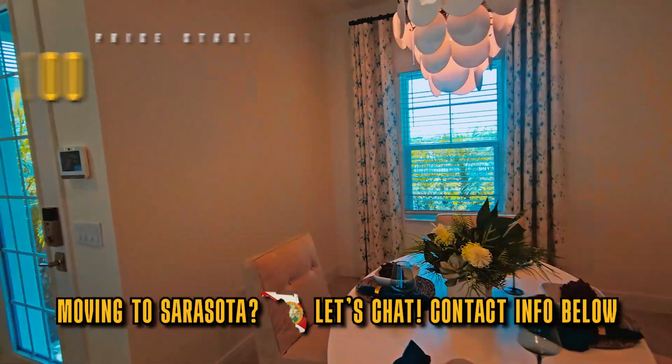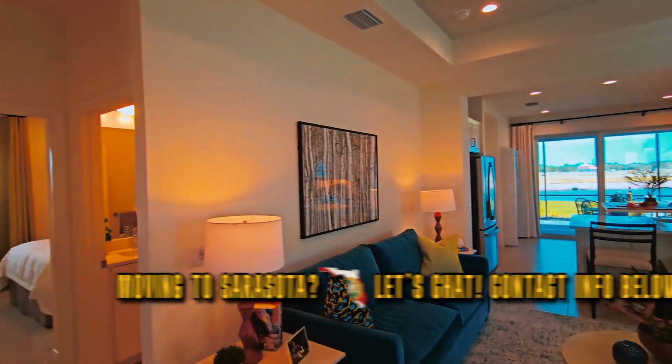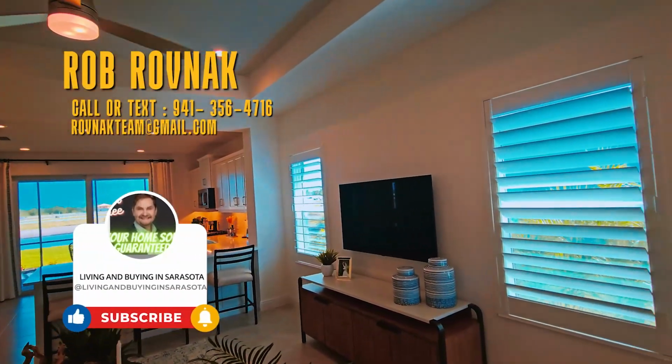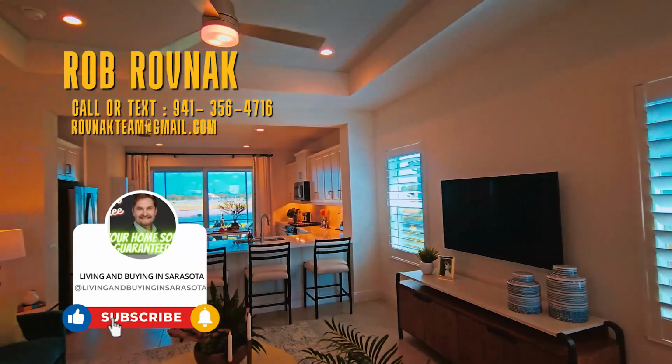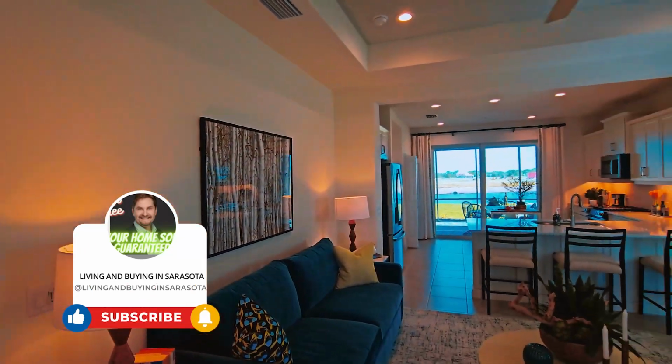With the Liberty 4, now, price-wise, we're talking $430. So their starting price is what gets you in. So it may not be your forever home, but it is a really nicely laid out home.